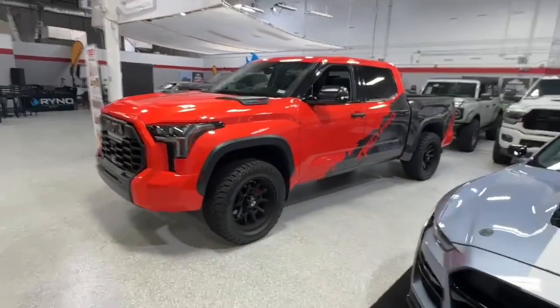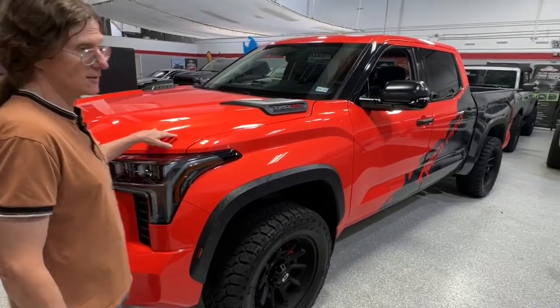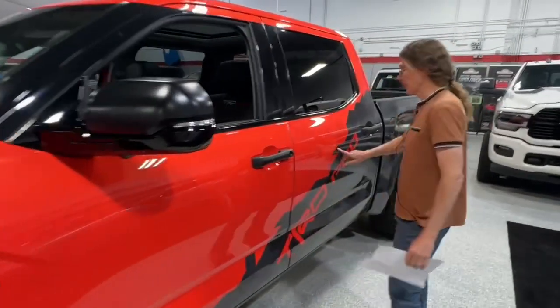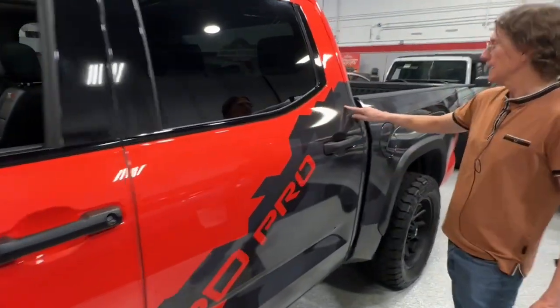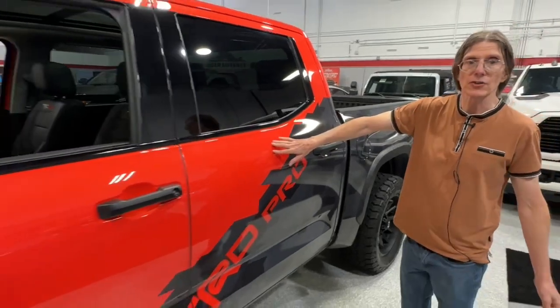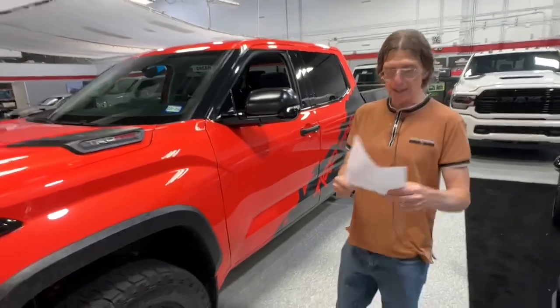So the solar orange paint is that. This part is a wrap. So the black part here, the camo part here, is a vinyl wrap. So if you peel that wrap off, you get orange. Then you just get a pure orange. Oh, okay, perfect. That answers that. People ask that all the time.